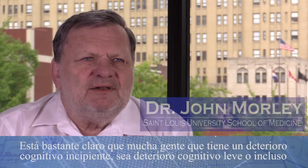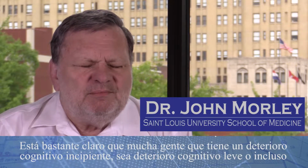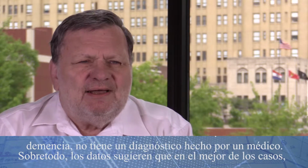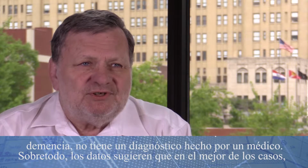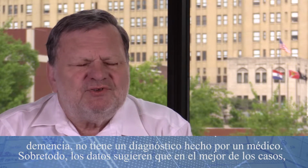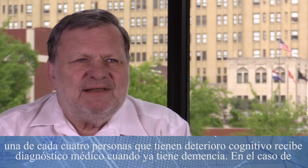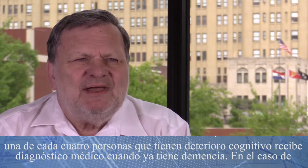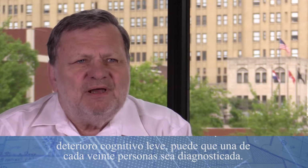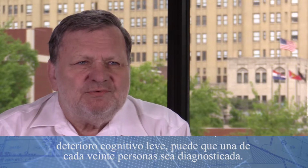It's fairly clear that many people with early cognitive impairment, either mild cognitive impairment or even dementia, do not have the diagnosis made by physicians. Overall, the data suggests that at the very best, 1 in 4 people who have cognitive impairment will have that diagnosis made by the time they have dementia. In the case of mild cognitive impairment, maybe 1 in 20 people will have had the diagnosis made.